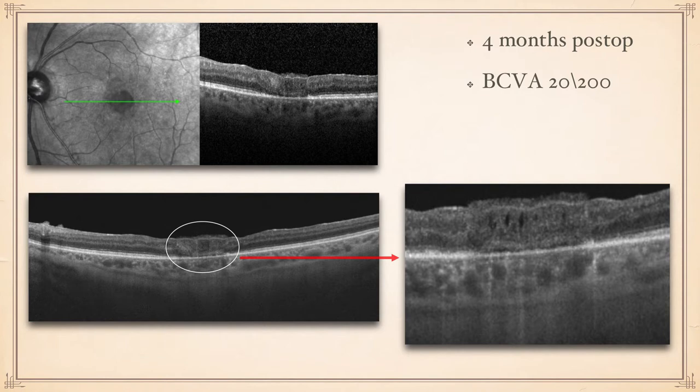This is 4 months post-op. It was difficult to interpret. You can see that there is this epiretinal fluffy tissue that looked like a new finding. Still, I noticed no major improvement in vision.